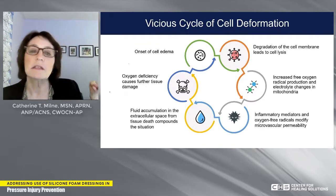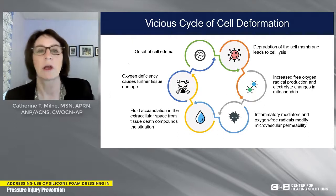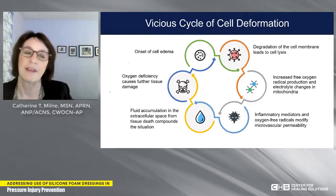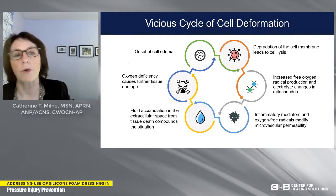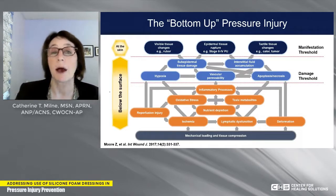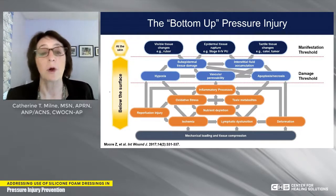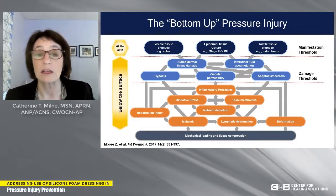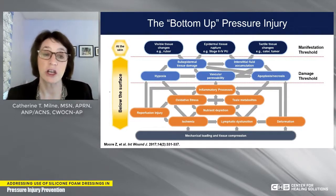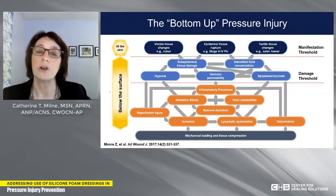So really it's cell deformation as well as ischemia and tissue death that occurs that gives you that pressure injury. So, we always think, is it top down or bottom up? Those deep pressure injuries, they are bottom up. We just don't see them right away. And it may take, as you know, several days before we actually see changes in the tissue, which is why some of the newer diagnostics out there are trying to look at tissue underneath.